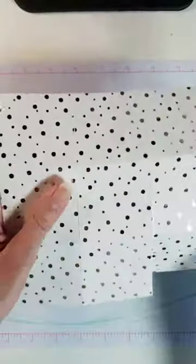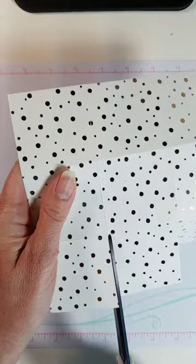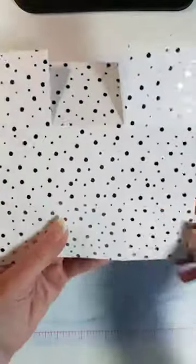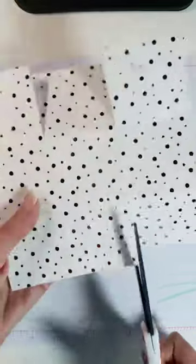I'm going to make that flap there, okay? And cut right up to the score line. Then I'm going to turn it, and where I cut on those sides, I'm going to cut those right here, up to the score line.